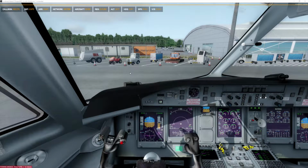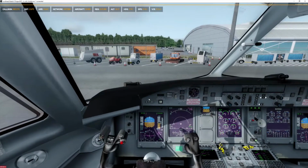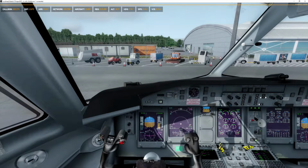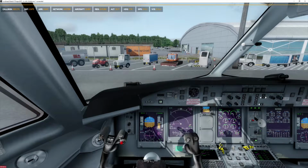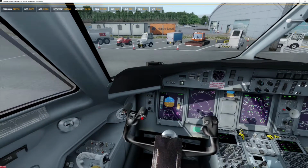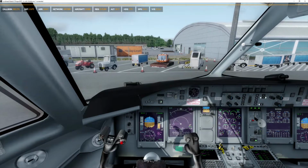Okay, so brakes off. Quick check. Everything's okay there. Just release the brakes. A bit forward input the throttle. Lo and behold, my tiller's not working. Ah, ground steering is off, that's why. Okay, I'll try that again. Off we go. And around to the right we go.